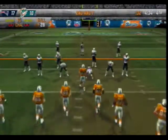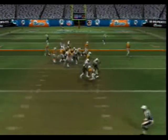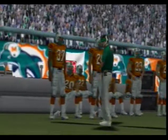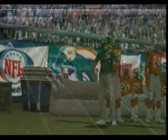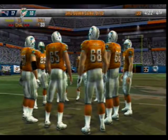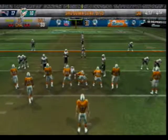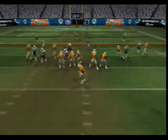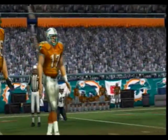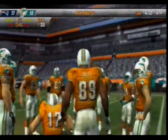Second and 7 coming up here. Ball on the 28-yard line. He doesn't want to take the big hit. They have to get to the 21-yard line for a new first down. The Patriots come out with one linebacker and several defensive backs. You got to wonder what happened. It looked like a pretty good throw, but it bounced right off his hand. One thing's for sure, you don't often get that wide open.